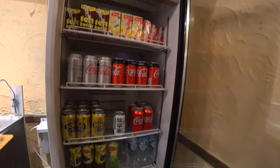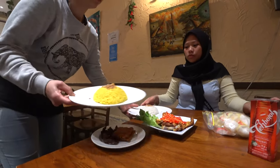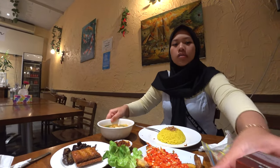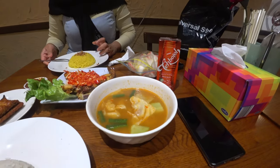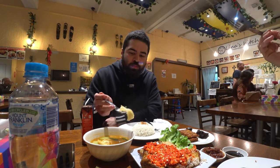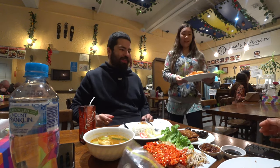This is one of the very few restaurants that offer nasi kuning or yellow rice, which is rice infused with turmeric and coconut milk. I was very happy to find that on the menu. I also enjoy the ayam geprek, but the best dish from Lina's Kitchen is definitely the ikan saus padang. It has the perfect amount of sweetness combined with chili and pineapple. Absolutely yummy. And I would agree.